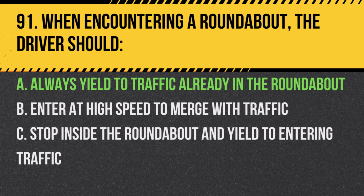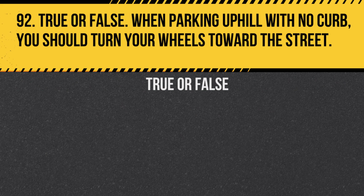Question 92. True or false? When parking uphill with no curb, you should turn your wheels toward the street. Answer: false. When parking uphill with no curb, turn your wheels away from the street so that the car will roll away from traffic if the brakes fail.